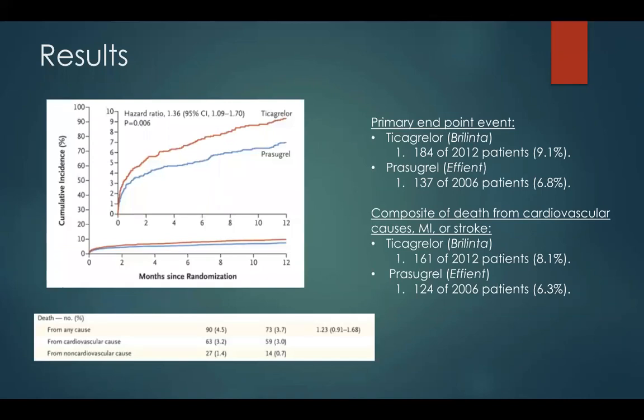Here's some of the results. So obviously just based on how the graphs look, and the colors and stuff, you don't have to be super intelligent to know that there is a pretty significant difference between those two. But as far as the numbers, it did show that it was actually Effient that was superior.